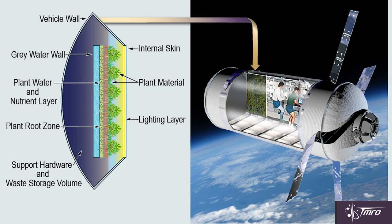Essentially, they're wanting to grow plants and microorganisms directly into the wall of one of these habitats, and essentially have a natural life support system recycling carbon dioxide and producing oxygen, and all sorts of other good gases and chemicals that the astronauts breathe. This idea has a lot of applications and could go beyond a hybrid life support system.